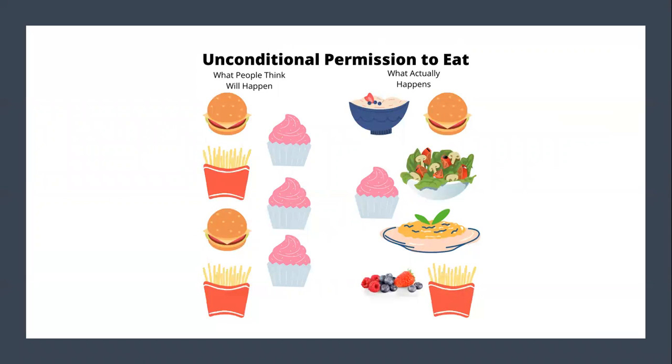So this is what people think when I tell them unconditional permission to eat. They think, Gina, if I give myself unconditional permission to eat food, this is what's going to happen. I'm going to eat burgers and fries and cake all day long. And you know what? If I'm being honest with you, that might happen at first. If you have been restricting those foods for some time, you'll find that when you add them back into your diet, it's harder to feel fullness and satisfaction from those foods. It takes a lot longer. So you might eat them more than you ever have before.